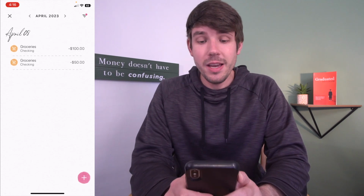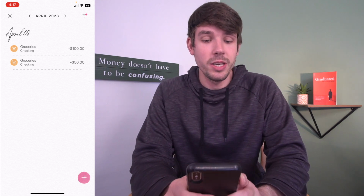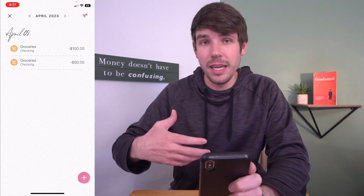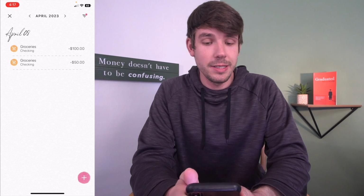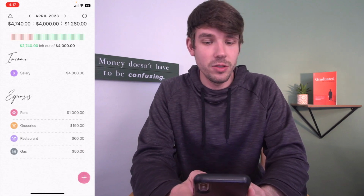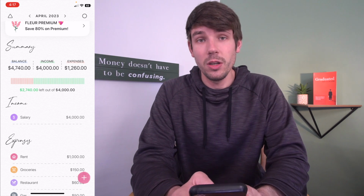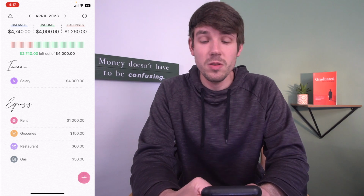Here's my problem. This app doesn't give the ability to actually budget out how much in groceries I'm planning to spend, so it pre-allocates it at the beginning of the month. If I want to plan on spending about $500 in groceries, it's not allocating that $500. Right now it's just saying, hey, I've got $2,740 left to spend, and it could be spent on groceries or it could be spent on restaurants, gas, whatever.